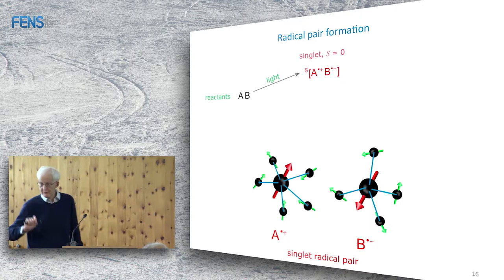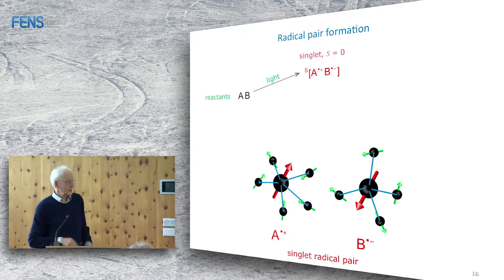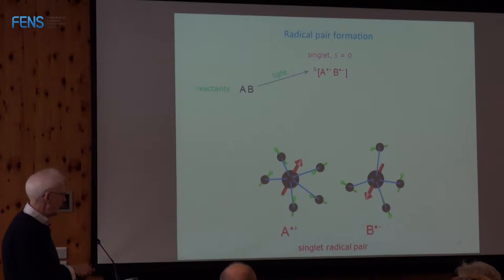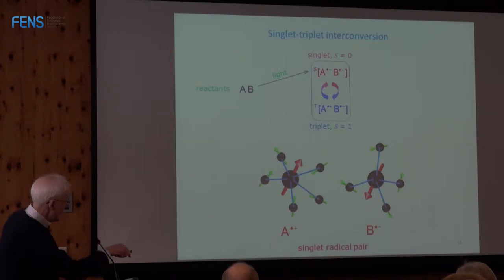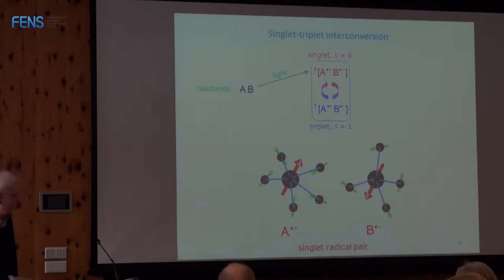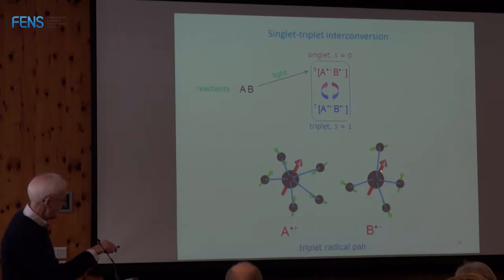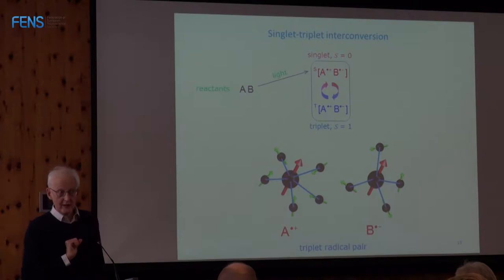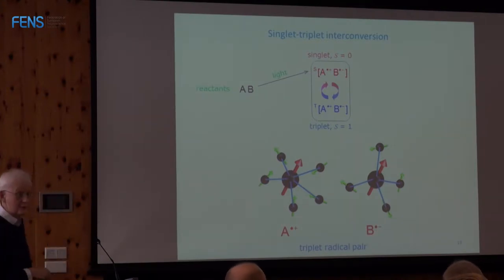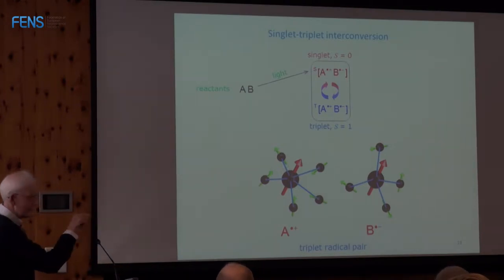Now, because we have those hyperfine interactions, shown here with the blue lines, what they can do is to flip over one or the other of the electron spins. And that's represented by this and by that. So if you flip over one of these electron spins, you go from a singlet state in which the two spins are anti-parallel, cancelling out, to a triplet state, just flip this over, where now the spins are roughly parallel, corresponding to a total spin of one and a triplet radical pair. And that's represented here by these curly arrows.